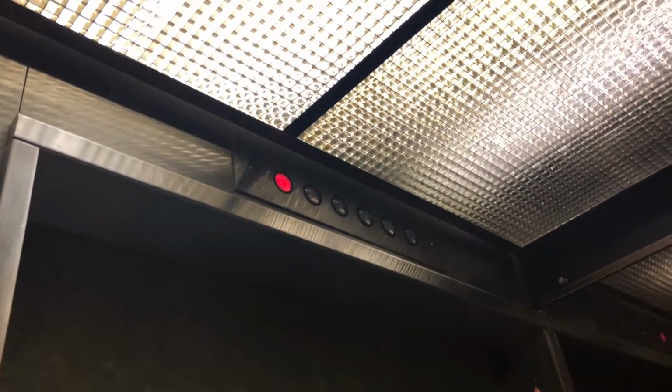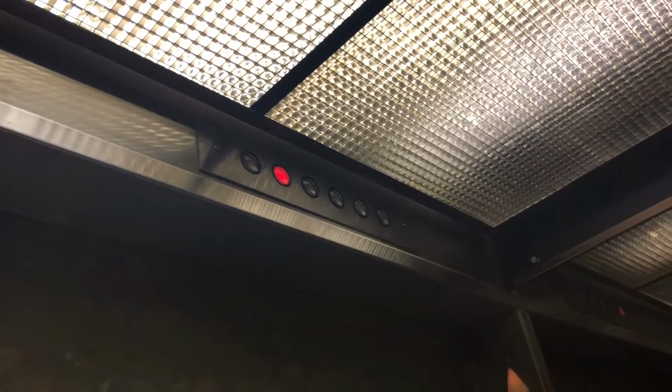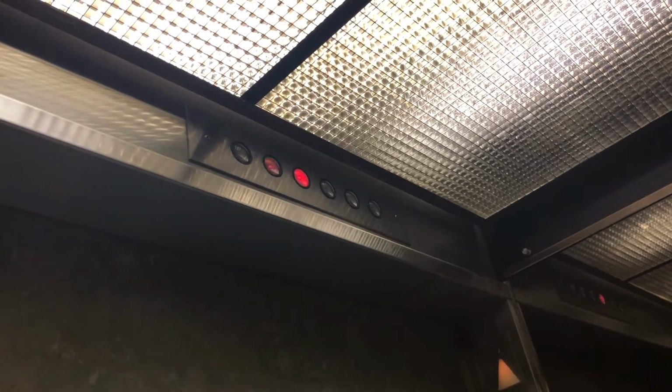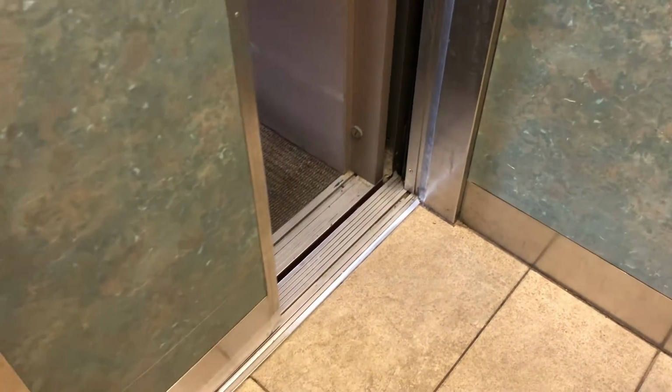That door is so slow. Yeah, this is a hydraulic. Let's see if it overlaps again. Yeah. Now watch it reload. Look at that phone screwed shut.